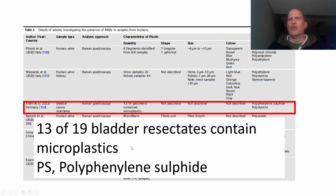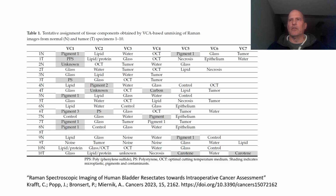Okay, let's go to the third one. This is the one about the bladder resectates. That just means pieces of bladder that came from a surgery. The surgery happened because there was bladder cancer. And according to this review, 13 of those 19 have microplastics in them. And it's polystyrene and polyphenylene sulfide is what they found.